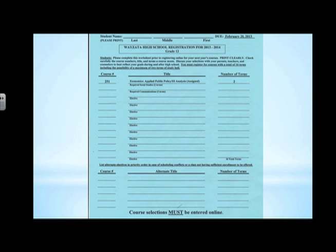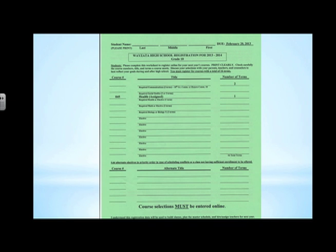Looking at your registration worksheet, you will see that certain courses are either pre-selected or listed as requirements. Examples of these are 12th grade Economics, Applied Public Policy, and Social Science Analysis, and Health and Biological Science for sophomores. It is important that you fill this worksheet out and return it to your first block teacher within 2 weeks of February 20th. This hard copy will be kept on file to aid in your course selection process.